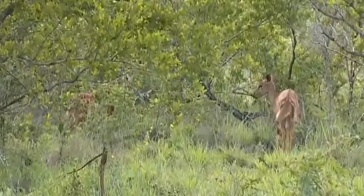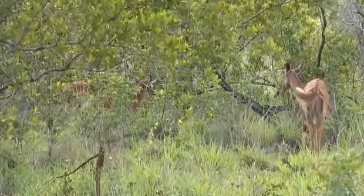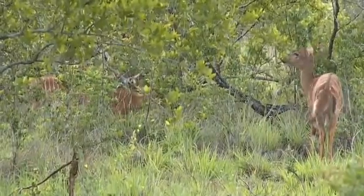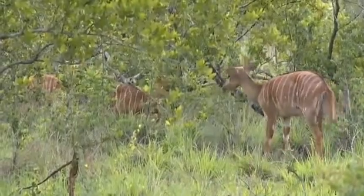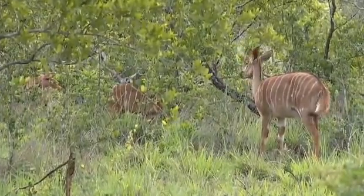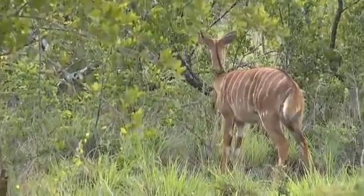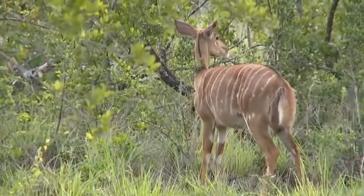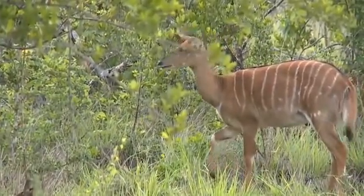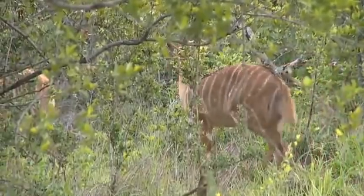Very pretty for an antelope that doesn't belong. Spelled N-Y-A-L-A, nyala. Now they are what we call one of the spiral-horned antelope, a family of antelope whose males all have spiral horns, just like the kudu. The other members of the family include the bushbuck. In Botswana and in Zambia, in the marshy regions, we get an animal known as the sitatunga, a really beautiful kind of a cross between a nyala and a bushbuck and something entirely unique.